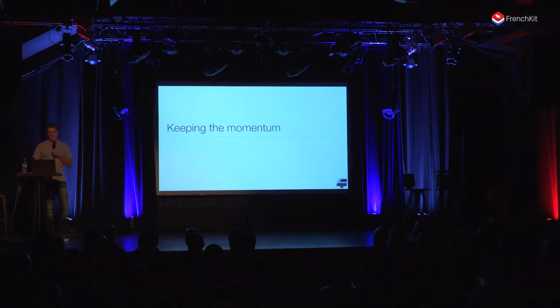The bigger your project becomes, the harder it is to keep the innovation you had in the beginning. Because suddenly you have to consider all these different use cases. You have to consider thousands of production setups. So you cannot just change a default value or remove an option you previously had.